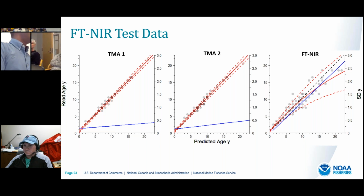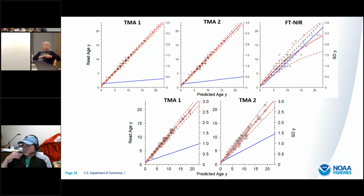One thing that did stick out to me was that the standard deviation of age for the TMA comes out very low. This oldest age class is only about half a year. When we compare that to the model run that is fit, the same figure that was on the last slide, these are the same two readers, just compared to each other. You can see that the standard deviation of age is much higher when we're directly comparing TMA to TMA.